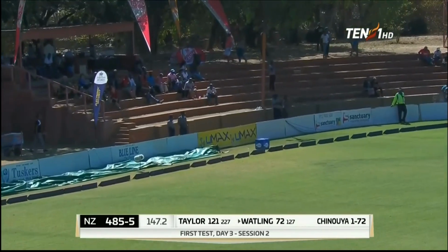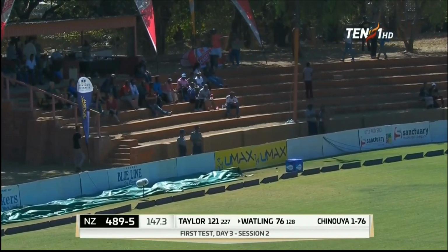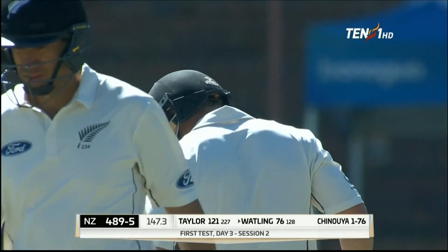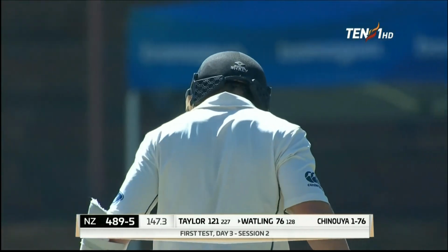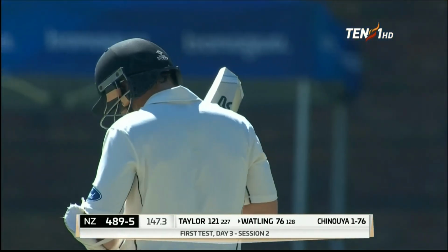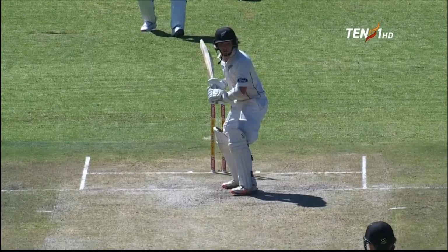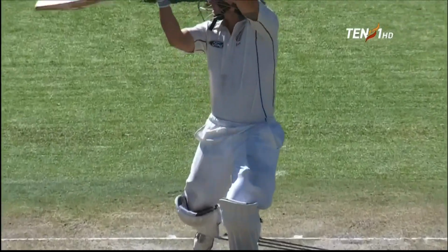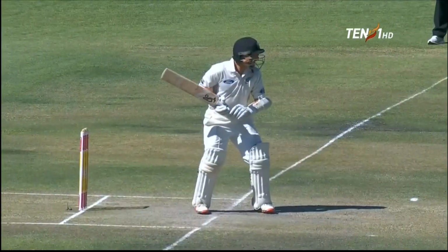We've spoken about him and the short ball. BJ Watling, he obliges. There's perhaps an opportunity to put a man back there for Graeme Cremer in Zimbabwe. He hasn't let this ball go without dispatching it to the boundary. The short ball, that's his strength. All day long, he'll put you away.